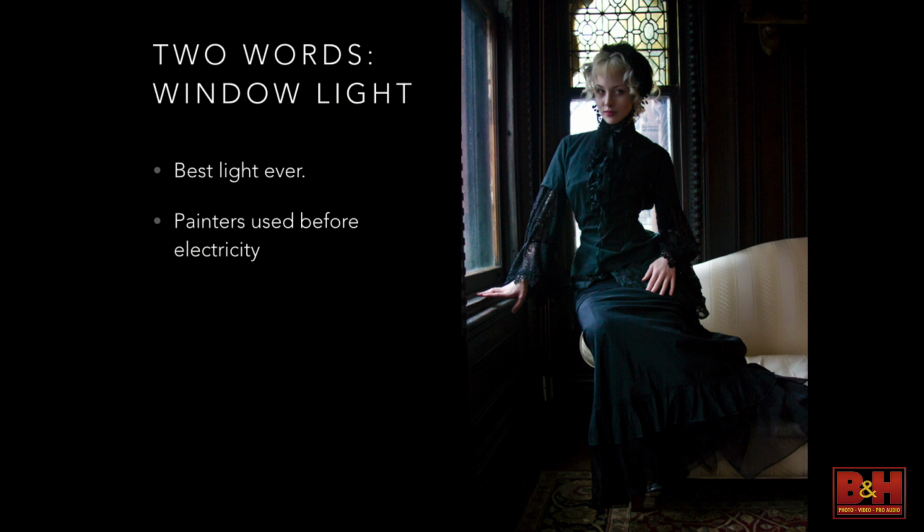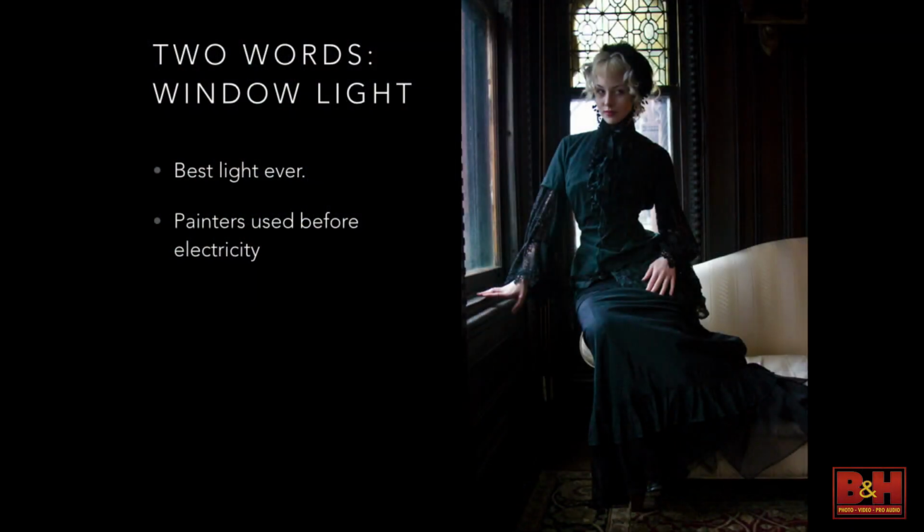And here's also a really nice window light shot. Think in terms of the old portrait painters, Rembrandt, of course, but all of the old portrait painters. They didn't have electricity. They didn't have studio lights, right? So they were all using window light. We think of beauty and classical beauty when we think in terms of window light. And in this particular case, obviously, the window was over to the side and is lighting the side of her face, and you're getting that nice little triangle of light on her cheek there.